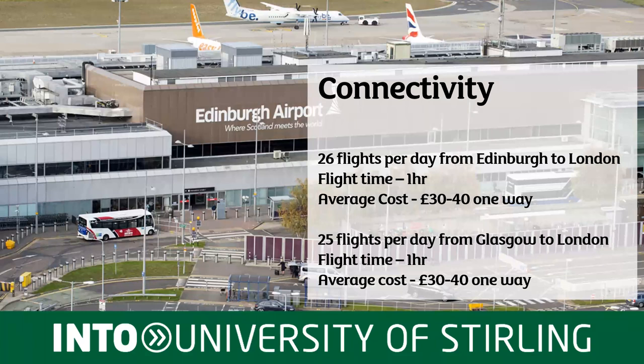And also important to point out is the fantastic connectivity that Scotland has with the rest of the UK and also beyond with the rest of the world. I think it's something that we sometimes have to overcome, the fact that people don't recognize how well connected we are. So there's 26 flights a day from Edinburgh to London alone, and the flight time is less than an hour. Average cost, depending on which airline you use and how far in advance you book, can be £30 to £40 one way. So really accessible if students are wanting to explore the rest of the UK. Similar picture from Glasgow as well.